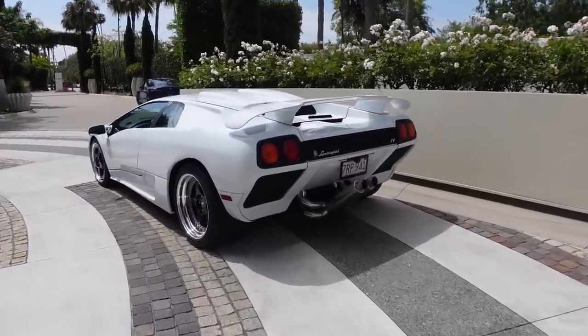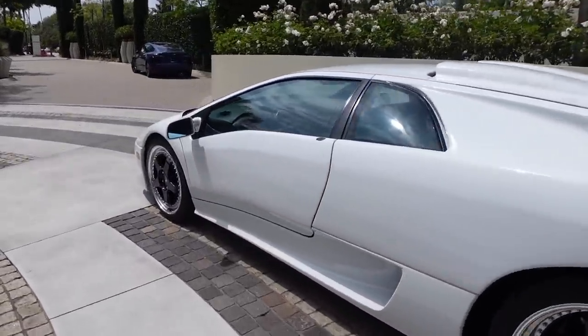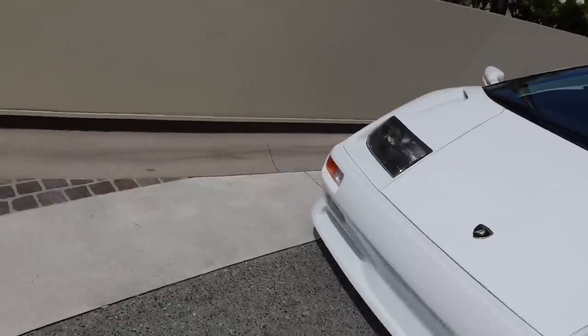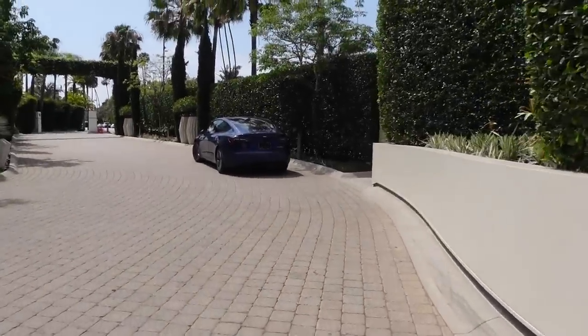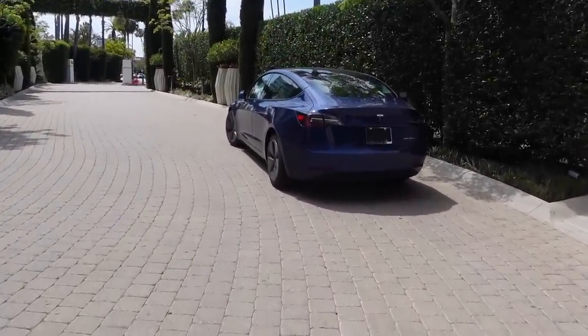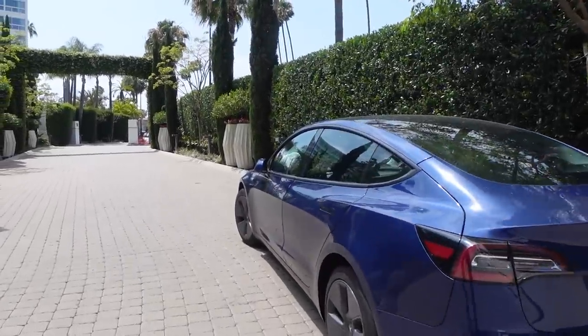The valet here are not liking the camera, so we're just going to walk back to the Tesla. That's pretty sick though. There it is. VIP parking. That's the trick. You just park and act like you belong here. The world is in the palm of your hands, ladies and gentlemen.